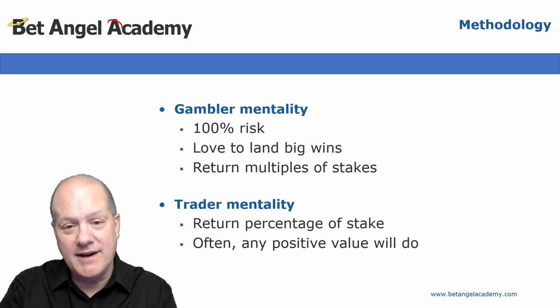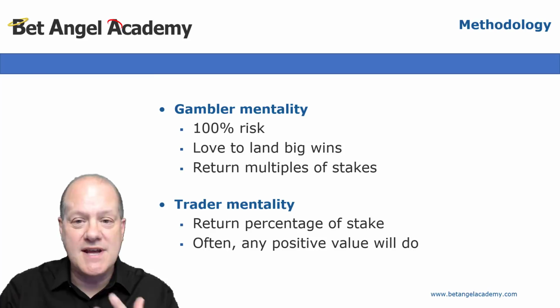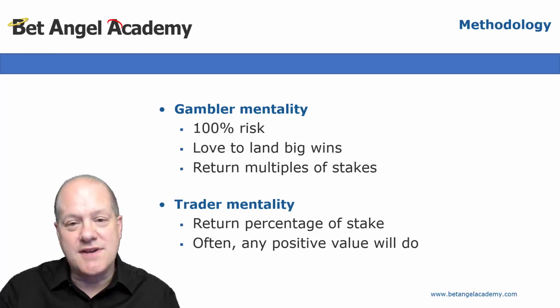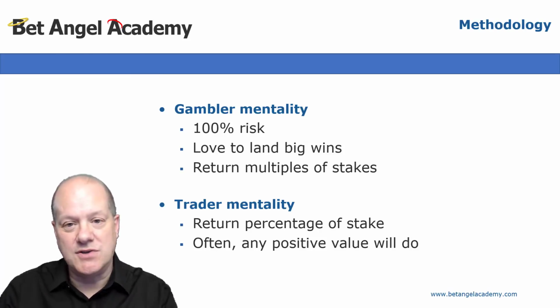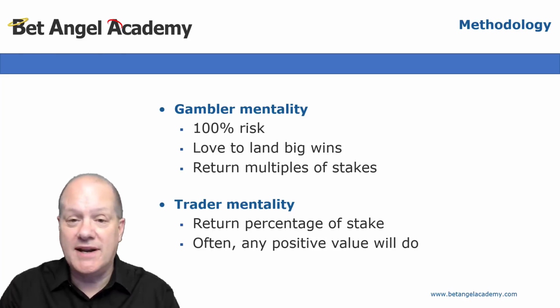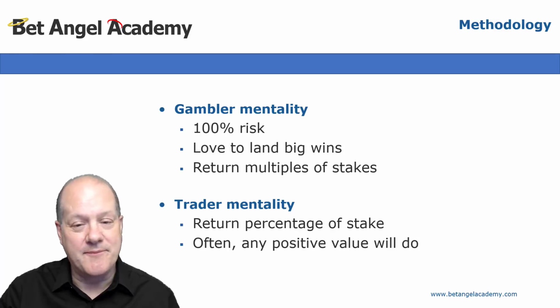So the only way you can make money longer term is if you win more when you win. And now that makes perfect sense. So typically, most gamblers tend to love big wins. They love to have those large odds come in. But nonetheless, what we're looking at is a gambler will take 100% risk and they're looking to return more of that back to them. The way that I summarize it typically is a gambler loves to put down £10 to win 100.